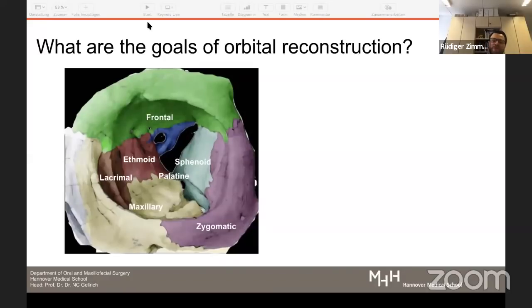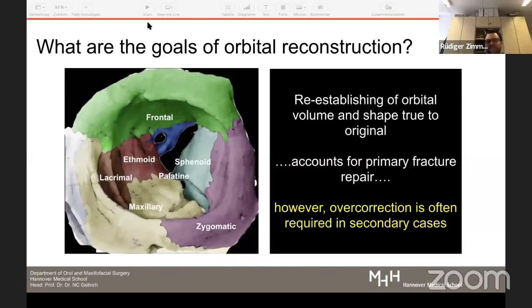But first, before we go to this topic, I want to ask you what should be your goals of reconstruction in the orbit? And this has been shown very clearly by our publication. So the goal of orbital reconstruction at the end, when you leave the OR, is that you should have reestablished the volume of the orbit, but you cannot see volume as a parameter in surgery. So how can you measure volume intraoperatively? It's not possible. You can measure it later on your CT scan. And you should also be able to more or less have reconstructed the shape of the orbit as close to the original as possible. So this should be the goal: reestablishing volume and shape.